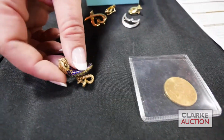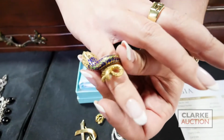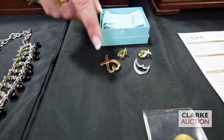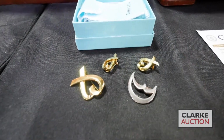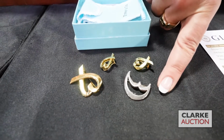We have a 14 karat gold snake ring with the enamel decoration, really quite nice. It is in good condition at $400 to $600, 18 karat gold. We have a 3-piece Paloma Picasso for Tiffany suite with a Tiffany & Company sterling moonform brooch.